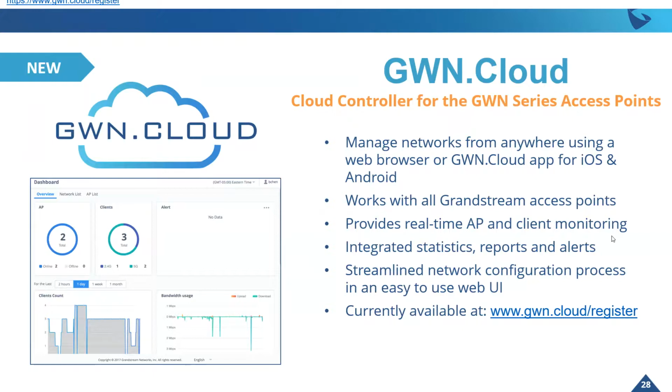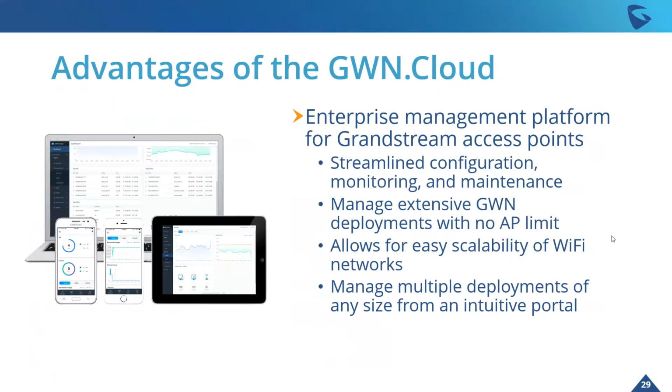So if you find yourselves deploying a lot of our access points, as you know, most of our access points come with a built-in embedded controller, but it has its limits. The GWN.Cloud does not. And of course, you can also manage multiple SSIDs and multiple networks all from this. So you can literally manage all of your GWN AP deployments from one platform. It's a really great option, especially since you don't have to go through the hassle of going to every single deployment every time they have an issue.